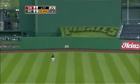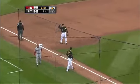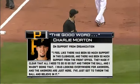Hit in the air to center from McCutcheon. Another fastball, but like Bronson Arroyo, he got that ball hit right on the button, but right at an outfielder. And Charlie Morton talking about the support of the organization, the good word tonight from the Pirates pitcher.